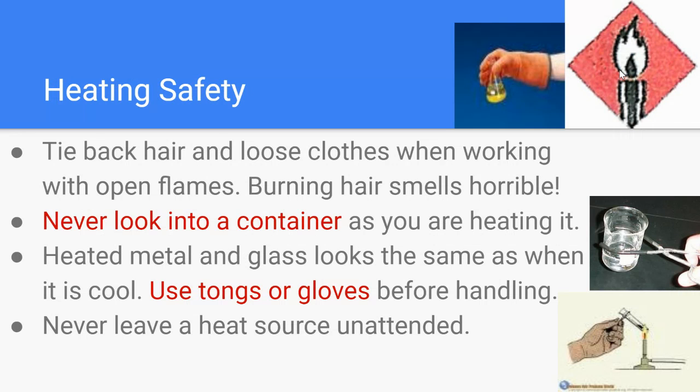If you're heating a material, you must tie back your loose hair and get rid of any loose clothing, because if you have loose clothing or hair and open flames, that could catch on fire. And if your hair is burning, it's going to smell very, very bad. Never look directly into a container that you're heating. That could boil or splash and hit you in the eye and be very dangerous.